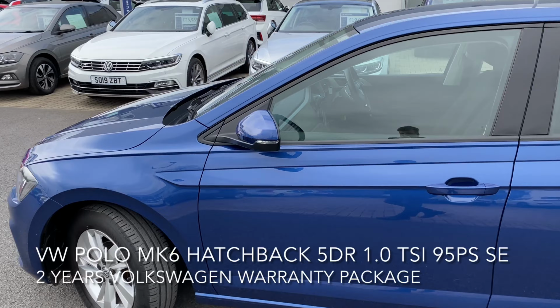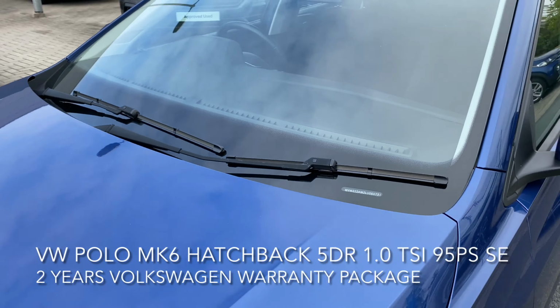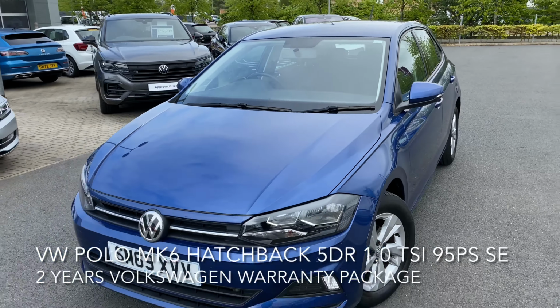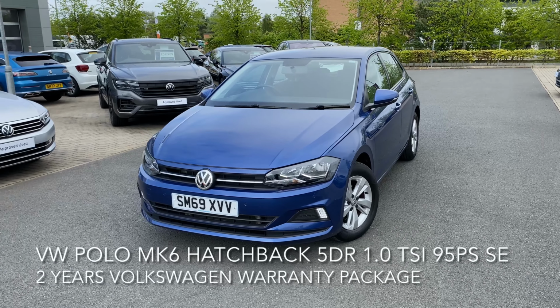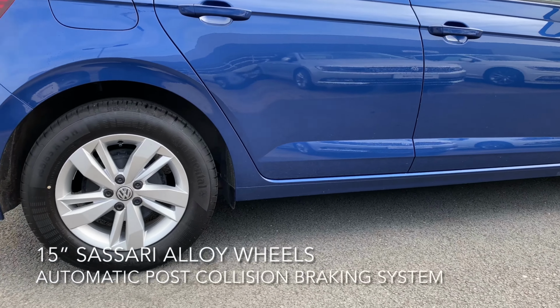Here we have a Volkswagen Polo. Now it's a Mark 6 hatchback, 1 litre, TSI, SE 95 PS. The car's a cracker, and it has a good spec, including an automatic post-collision brake, hill hold control, front and rear parking sensors, an anti-lock braking system, a hydraulic brake assist, a driver alert system, and that all goes with these 15-inch Sassari alloy wheels.